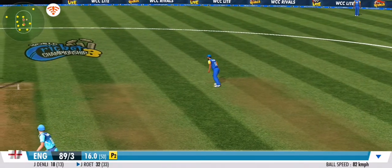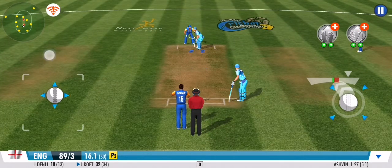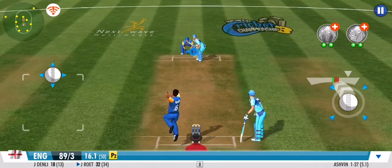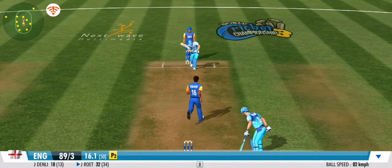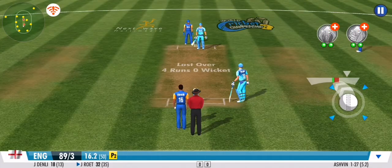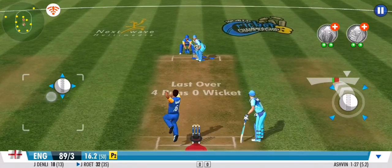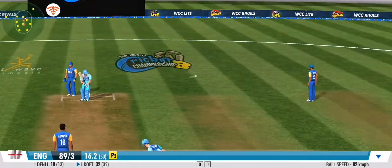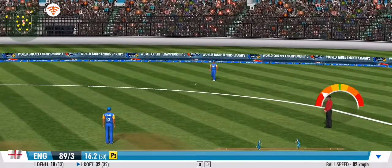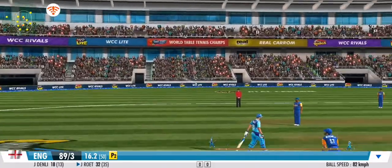Great effort from the fielding unit. They need to keep this momentum going forward. Goes for a square drive, catches the inside edge, and it's stopped by the leg side fielder. No runs. That's a quick bit of leg work from these two.